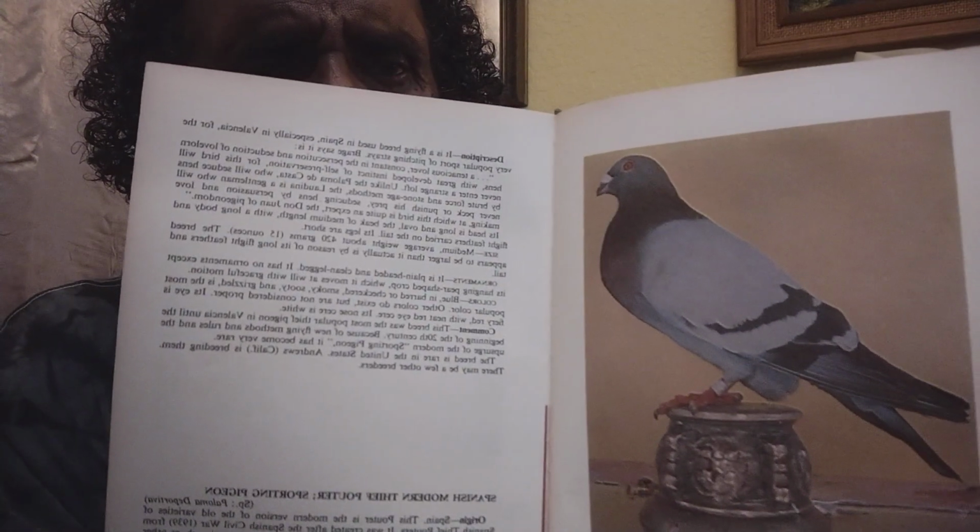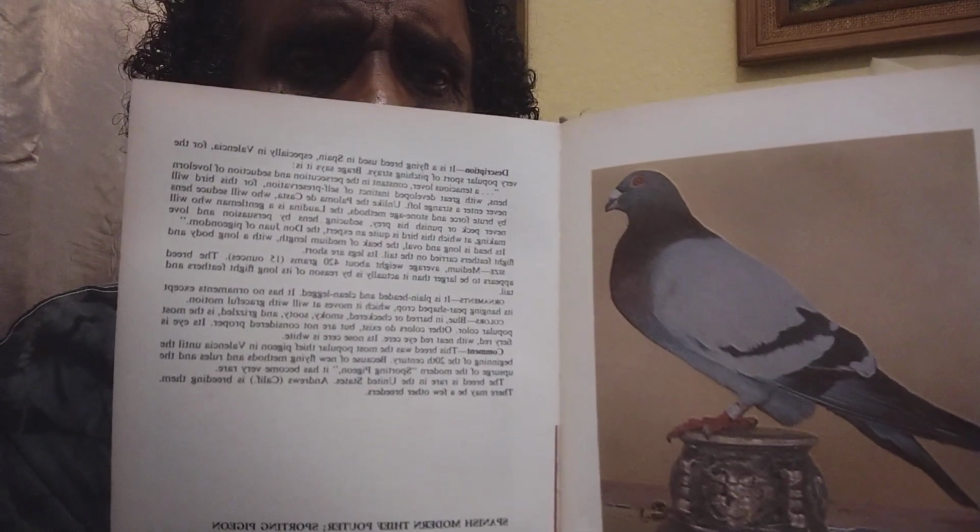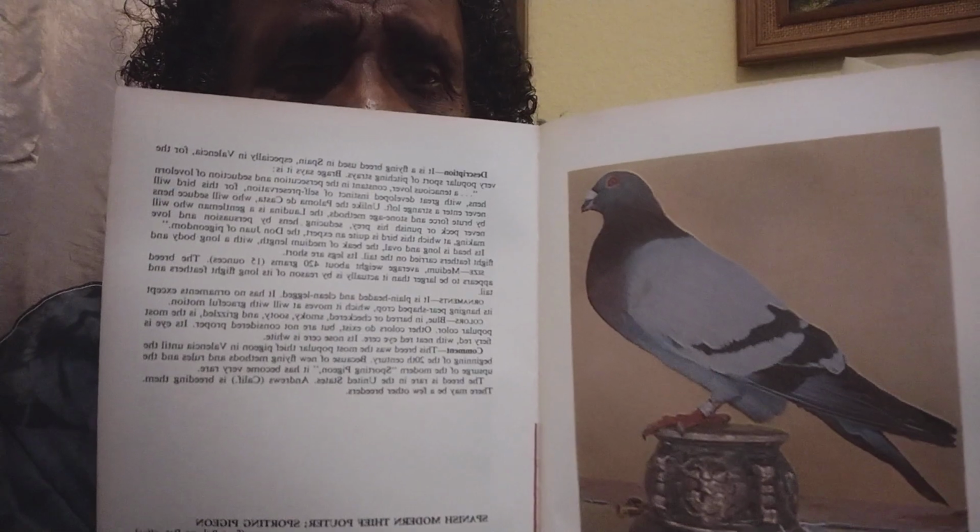Okay? Then you got here the Laudina thief pouter. This doesn't even look like a Laudina. It looks like a crossbreed. You know, but pigeons have changed. Like the Gaditanos, they have changed a lot. From 1970 to now, the Gaditanos have changed.